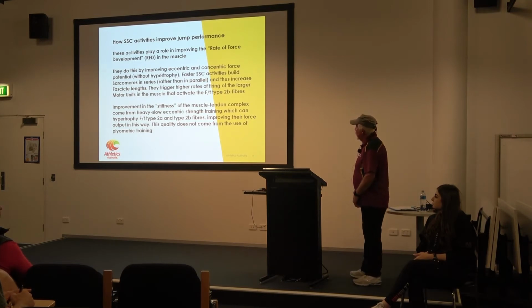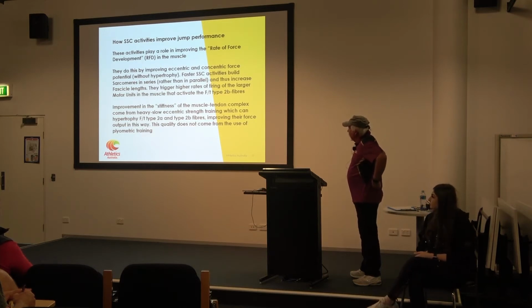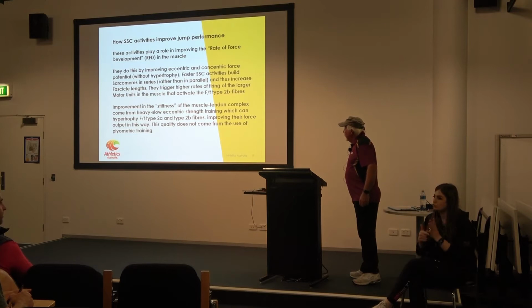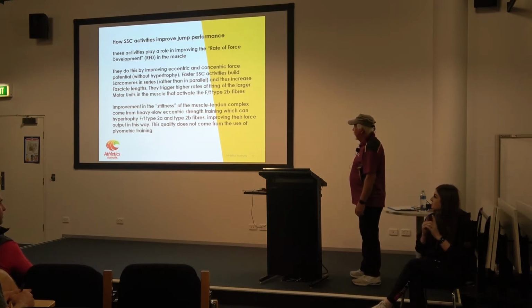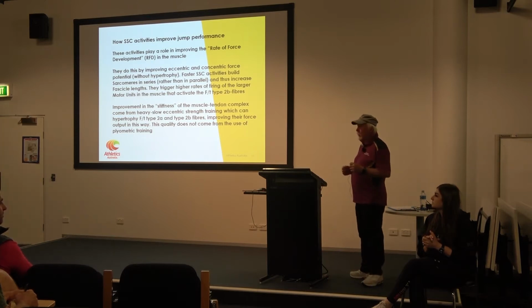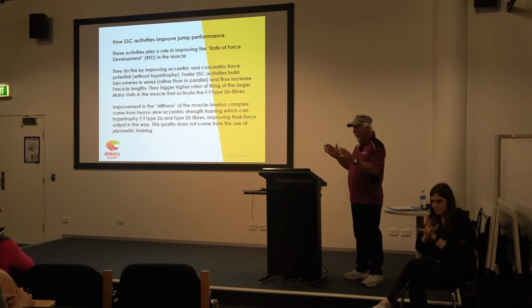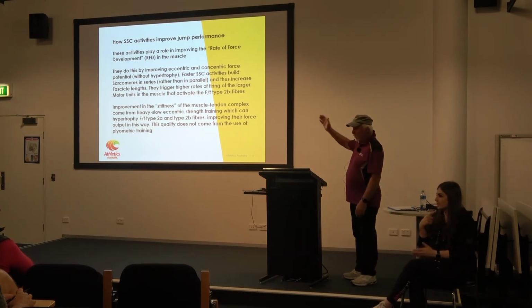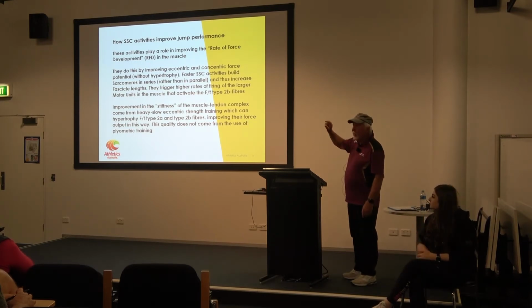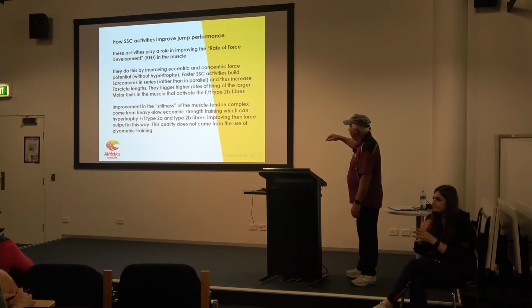So how do stretch shortening cycles improve jump performance? These activities play a role in improving the rate of force development in the muscle. They do this by improving eccentric and concentric force potential without hypertrophy. Plyometric activities do this because the time under tension is so short that you don't get muscle hypertrophy from doing them. If you want to hypertrophy these higher level fibres, you have to provide them with time under tension in order to get them to hypertrophy.